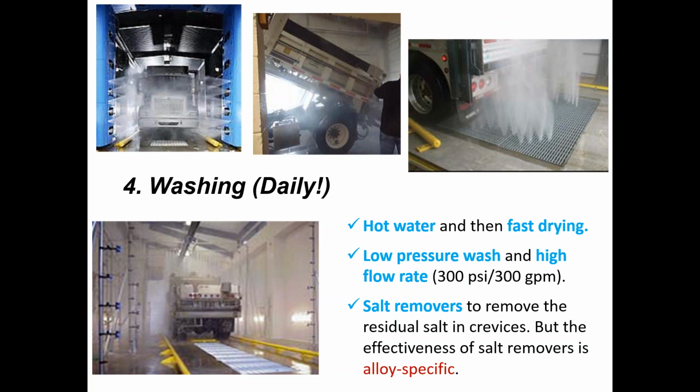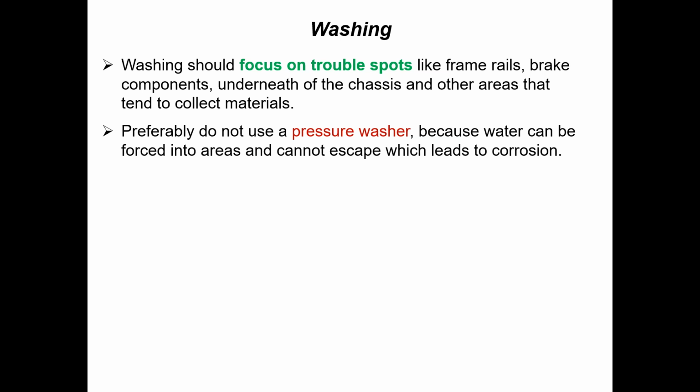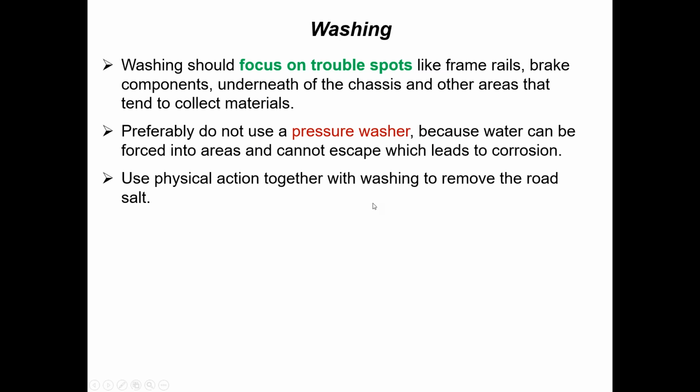But the challenge depends on the specific product. They could be anode specific. What we mean is that certain anodes may not benefit from this practice. So, there are a few best practices recommended for washing. Again, do not use a pressure washer, because that could force salt into certain areas that it cannot escape from.